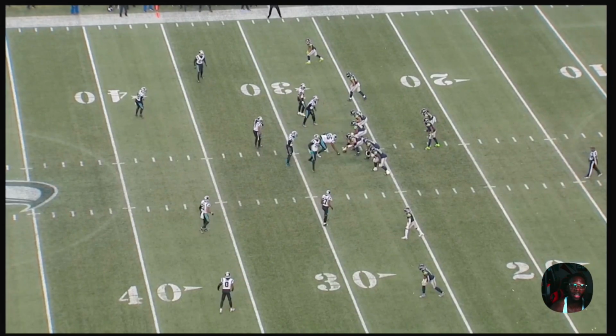All right, last one here. At the bottom, we got Jaycee Horn and DK Metcalf again. The matchup that everybody wanted, that everybody was looking for. This is a far hash throw. This is a long throw for an out route. And, I mean, this is pretty much a big boy throw.